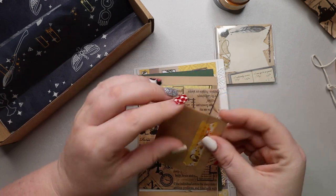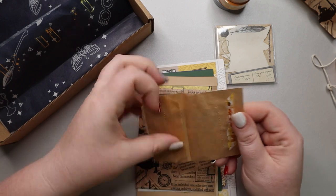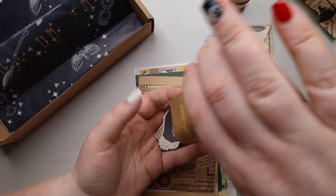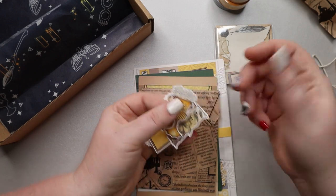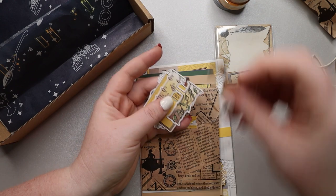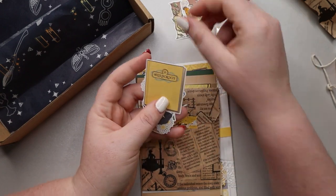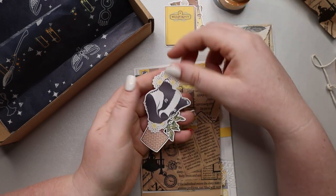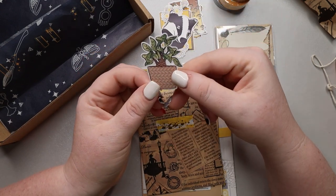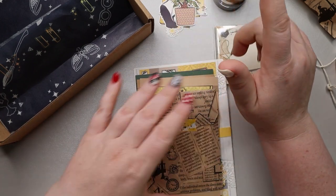Then we have this cute little package, where you can see more of the washi. These are the die cuts. She had these really cool die cuts that came with whatever house you were in. So we have this one, and look, there's daisies. I love the daisies. I think that's Helga Hufflepuff's cup. And then we have an H with vines and mushrooms. Then we have a herbology book, which is also really cool. We have the badger, which is the house emblem, with these beautiful little daisies, and then a plant. Oh, it's the mandrakes. That's what they're called. Sorry. So that's really cool. I'm hoping to use those on a dashboard.